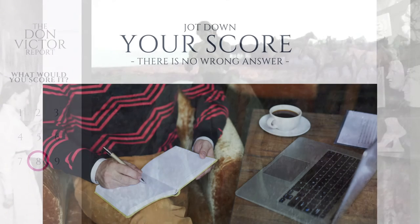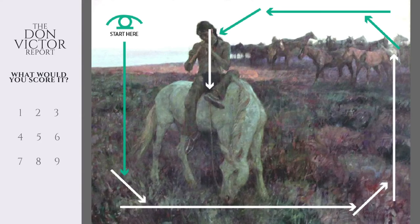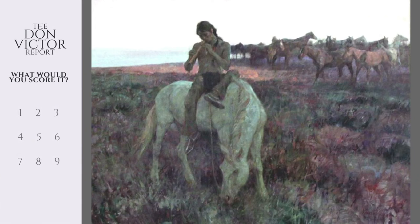It's interesting. So let's move on. Jot down your score for shade or values, for the values in the image. Artist took the time to make sure that as we move through the image, we're not getting trapped and knotted up in places. Then we appreciate the artwork. We lower the value of the work if we end up getting stuck. Because what happens is when we get stuck, our brain knows, oh, we're not supposed to be there. We're supposed to be over here. And so it has to use calories and energy to force ourselves out of that knot. And that causes at a subconscious level a dis-ease, a disturbance. It's not peaceful.